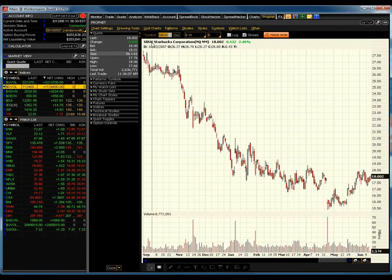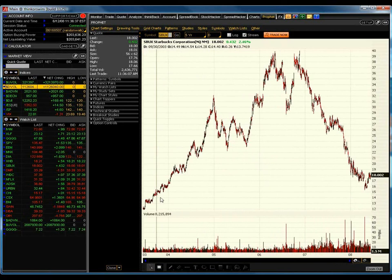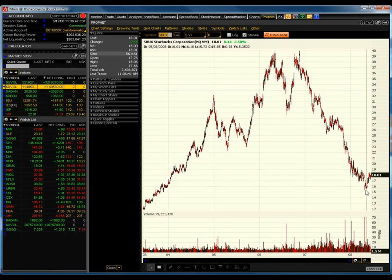Now, right now I have on the screen a chart of Starbucks going back about 5 years on a daily basis. As you can see, Starbucks had a tremendous run up here, and then in late 2006 it got into trouble, and it dropped from a high of about $40 a share all the way down to 15.5 just recently. That's a pretty steep decline for this stock.